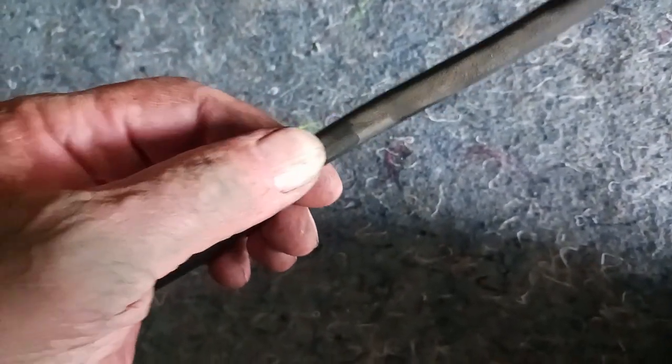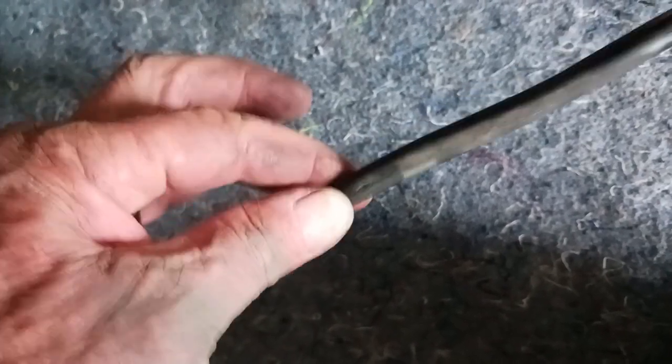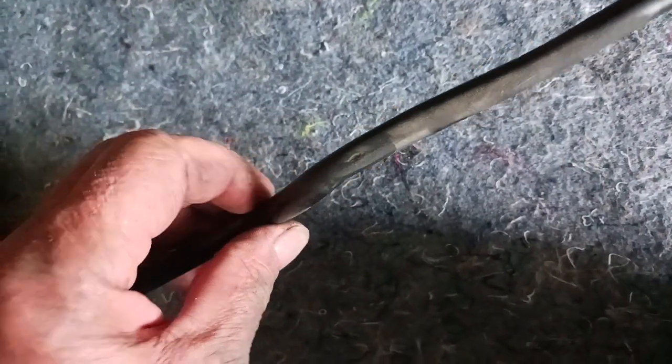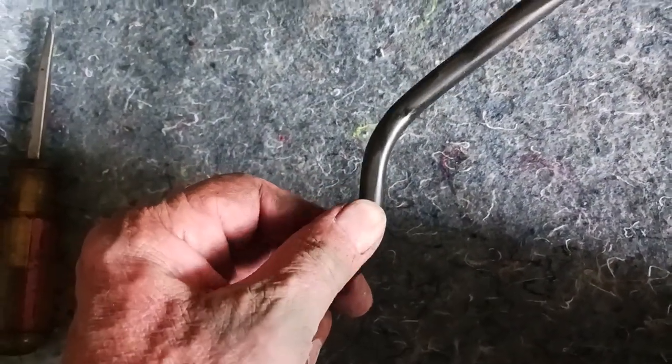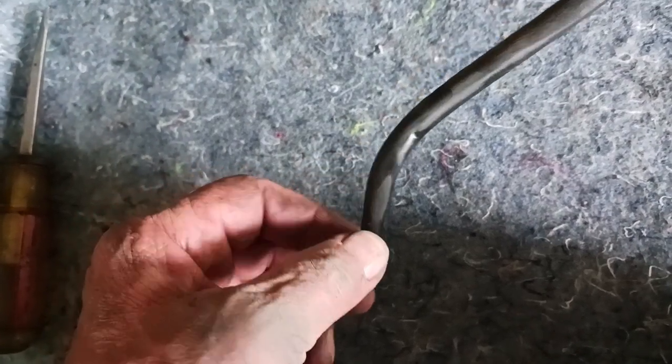So there's wear here, there's wear all along this, because it jiggles a little bit against the fuel tank, and this wears out in preference to the fuel tank. Of course, this is a whole lot thinner wall, but there's wear here too.